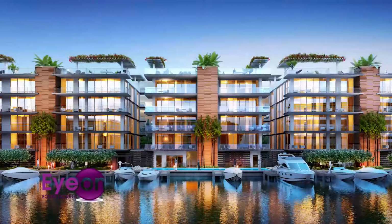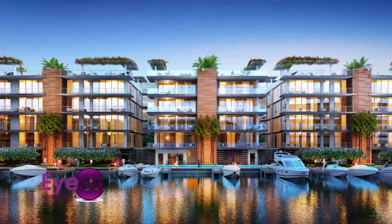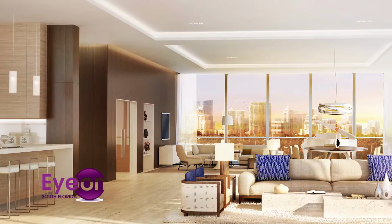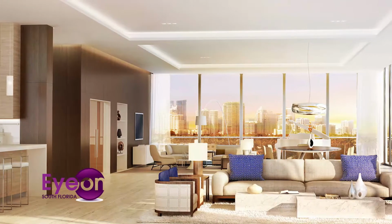We have boat slips included with every unit, up to 50 feet in length. We have Italian kitchens. We have Sub-Zero appliances, Wolf appliances, gas cooktops, 10-foot ceilings, and the most exciting part of all of this is as of last Monday, we're completely sold out. So I think it's an ideal location for it because it's right here off Las Olas. It's our premier street, and it's a premier neighborhood.